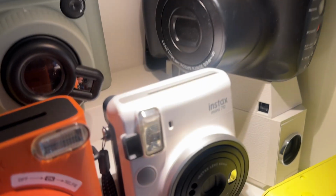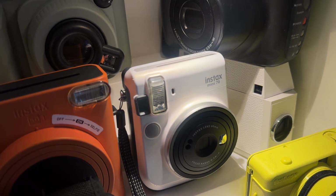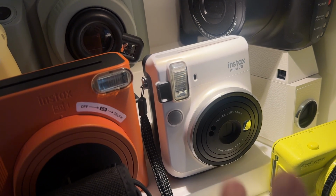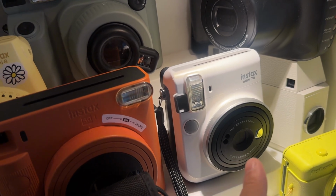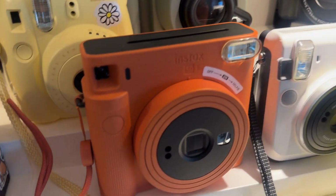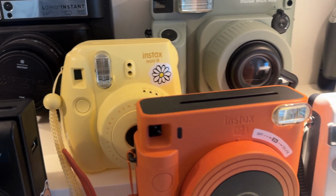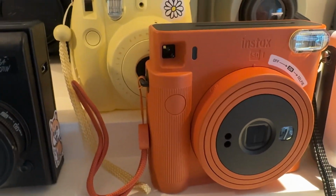And then next we have here the Instax Mini 70. Love this camera. Honestly, this is second to the Instax Mini 99, to be honest. This is a great camera. If you can't afford the Instax Mini 99, get the Instax Mini 70. It's such a great camera. Then we have here the Instax SQ1, basically like the Instax Mini 8, but for square film. Very basic point and shoot camera.